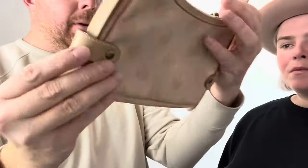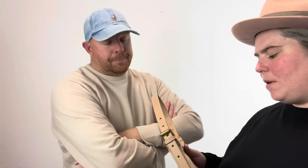We picked this up, I think, at the second boot sale, the first thing we saw. And it was an absolute bargain. I think we paid, I want to say, £1.